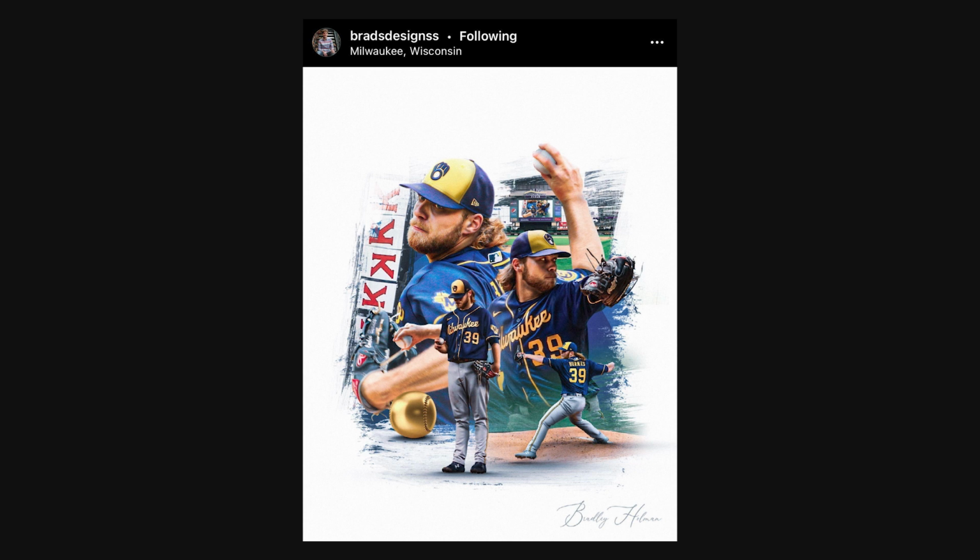And then also, Bradley, I gotta be honest, your signature in the bottom right looks really great. It's blended very well into the image. You almost don't even notice it, which is what I guess you're going for. So keep up the great work. Love the work you're doing over there. I think this design looks phenomenal.